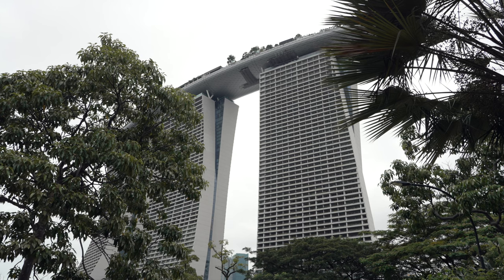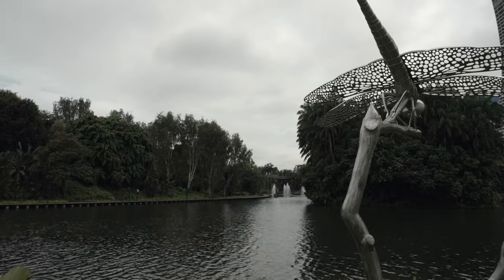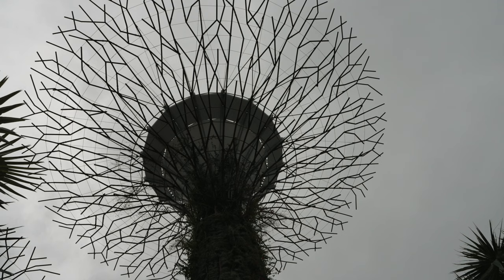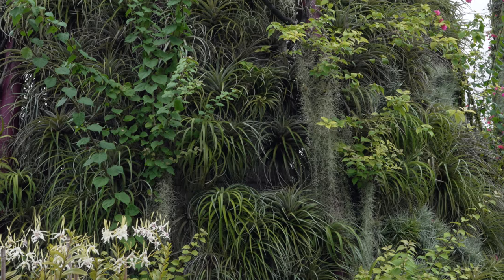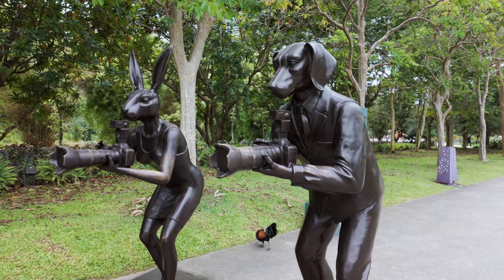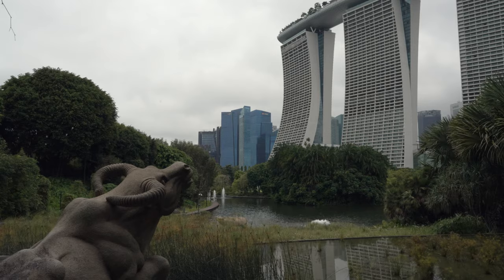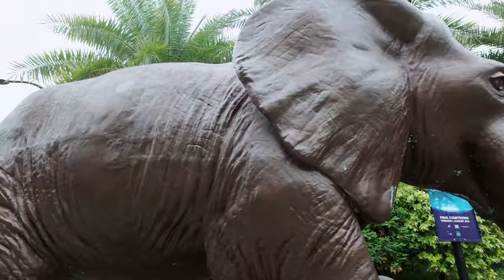Because of its proximity, the Marina Bay Sands Hotel stands prominent wherever you are in Gardens by the Bay. It isn't long before we come across one of those iconic sculptures. This one's the Paparazzi, Rabbit Woman and Dog Man by Gillian Marks, one of a number that are in the Gardens by the Bay. Around the corner we have what must be the longest sculpture that I've ever seen.